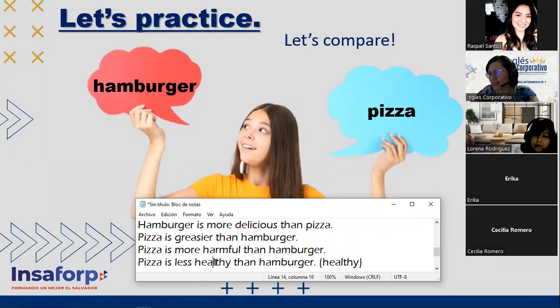Pizza is less healthy than hamburger. Menos saludable. Sí, tiene que quedar así. Porque al usar less, estoy aplicando siempre una comparación, right? Entonces no necesitaría aplicar la regla al final. My bad. So, pizza is less healthy than hamburger.